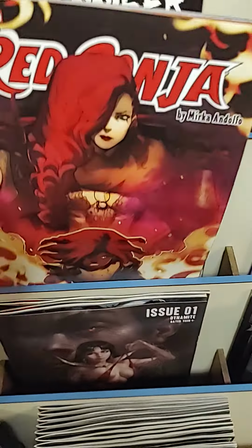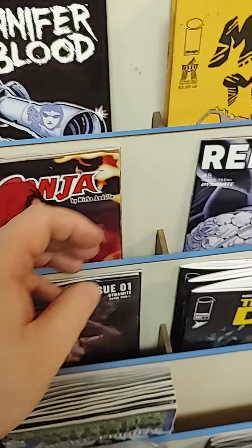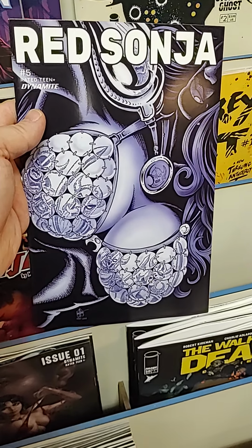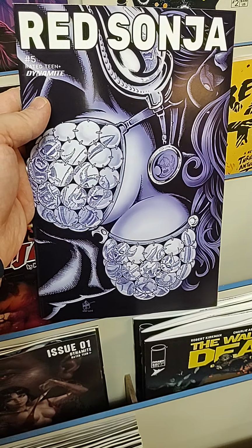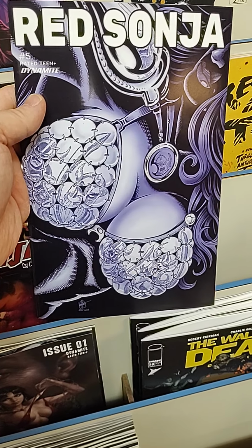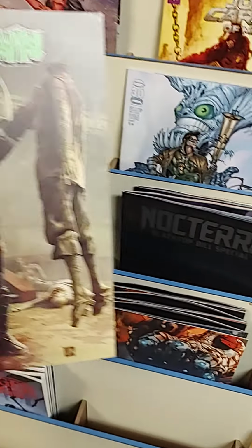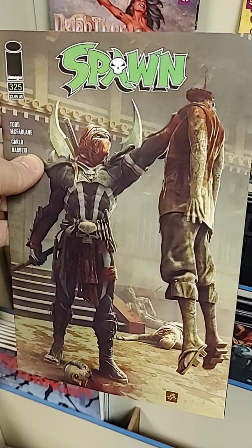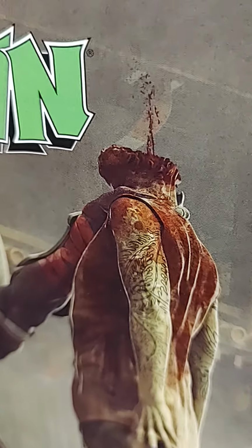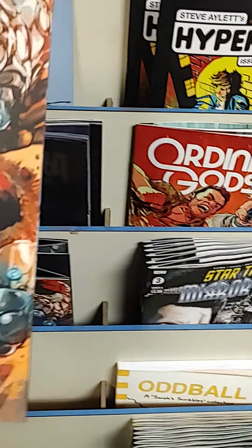Then we have Red Sonja by Mirka Andolfo, number 5. Not to be outdone. TMNT homage cover, though I'm not... I guess this is testing my TMNT knowledge because I'm not sure what this is specifically homaging, but that's what it is. And our last row, we come to Spawn. This is Spawn number 325. Look at that. Really cool cover. Very grotesque. What would you expect from Spawn? This is the cover B.